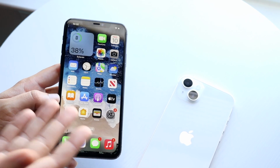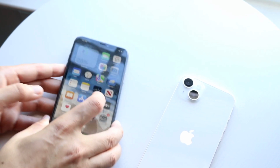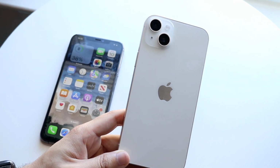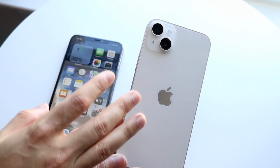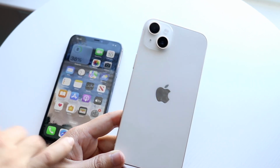So you still have several more years. You still have at least 3 more years on the 11 Pro Max, so this iPhone really isn't going anywhere. But if you want the phone that's going to last the longest amount of time, the 14 Plus is definitely the better way to go. You're going to be getting a longer lasting phone from the 14 Plus than the 11 Pro Max. So that kind of covers it there.